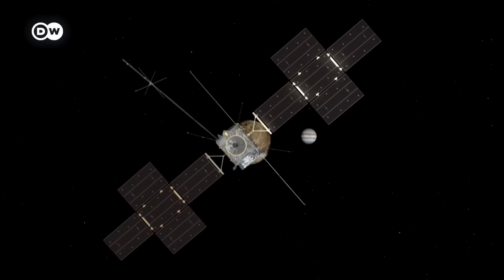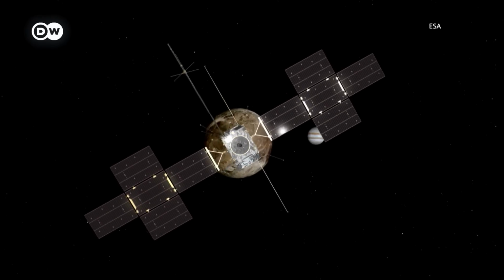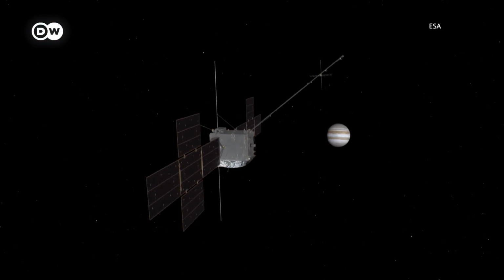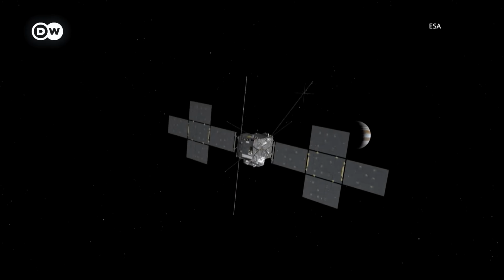With JUICE, we will explore conditions to see if life could have evolved, and also to find out where to look. Where on Jupiter's moons will we most likely find evidence of life? That will also be a task for subsequent missions. JUICE will spend 4 years exploring Jupiter and its moons, uncovering as many of their secrets as possible.